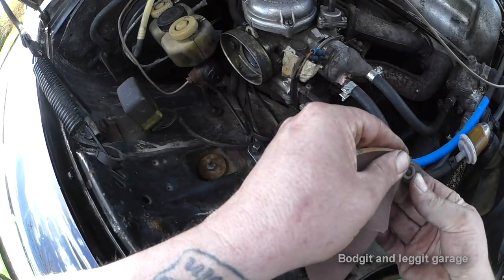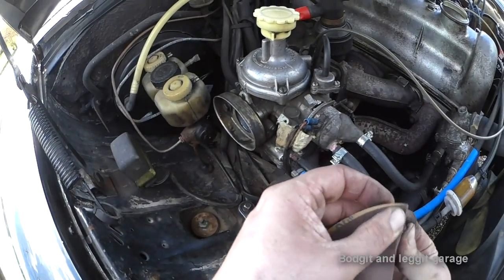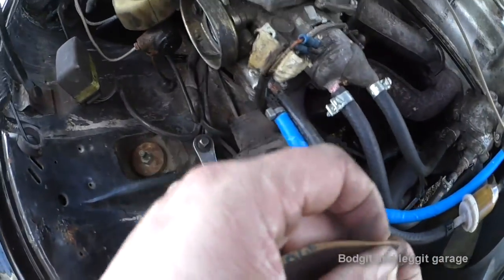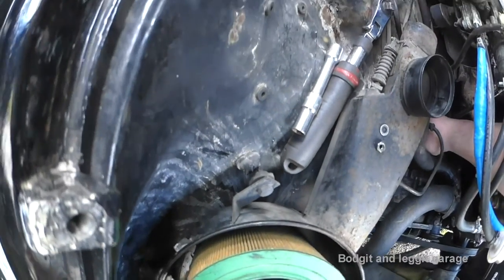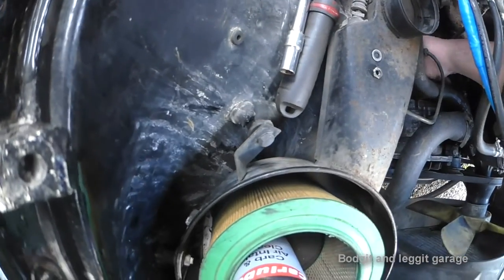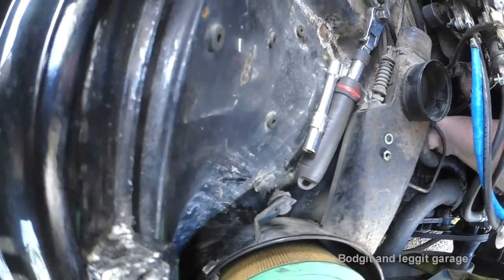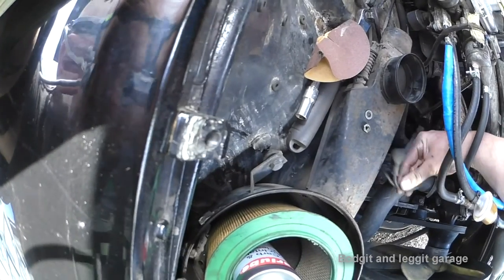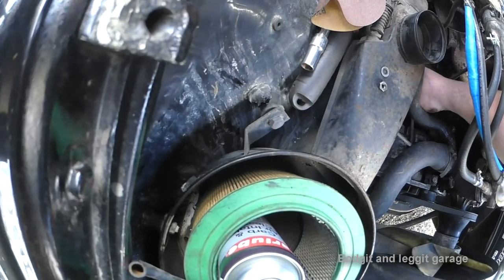Now, is it this? Don't know. Is it worth a try? Oh yeah. I don't know if the camera's going to get in here, but I'll try and get as much as I can. Hopefully you can see what I'm doing. It's just the stud that's coming out. Just give it a good old-fashioned clean. Now, put this back. Just like that.